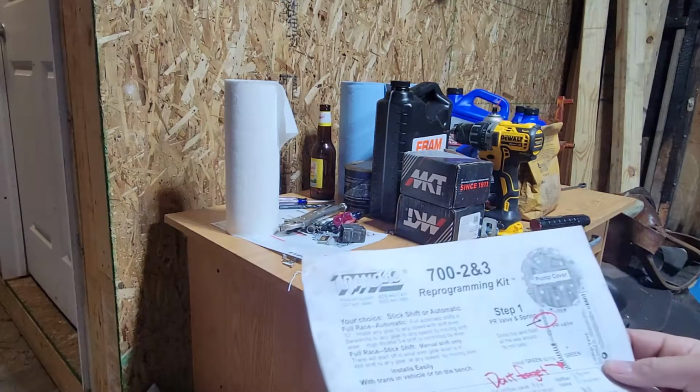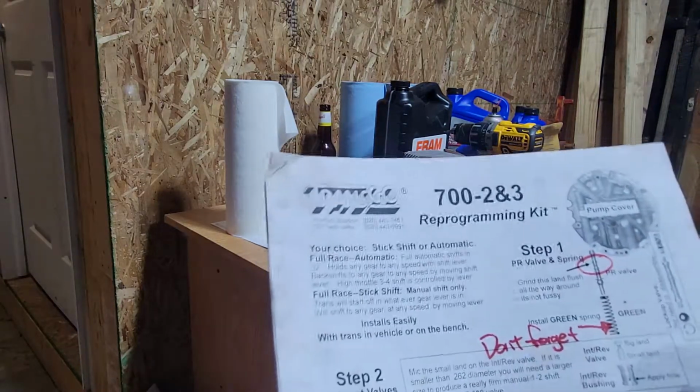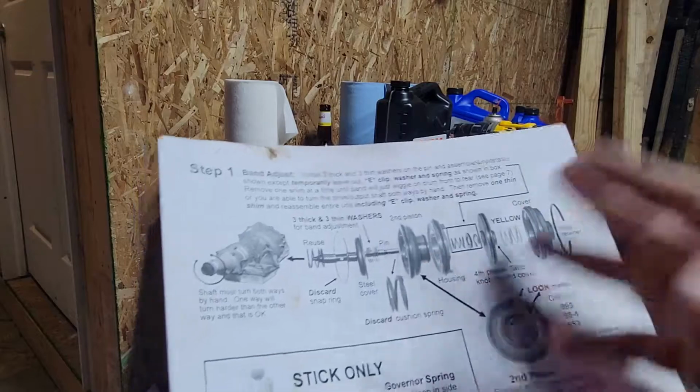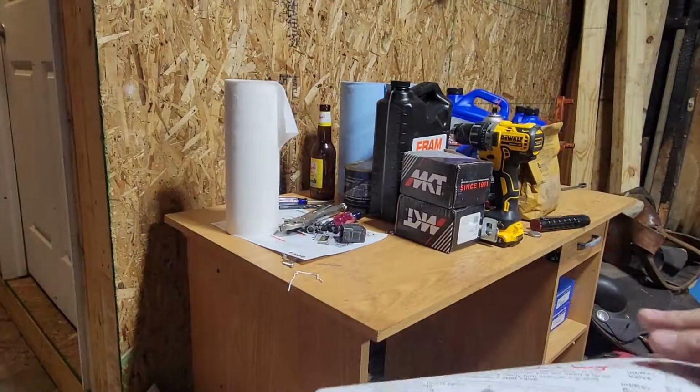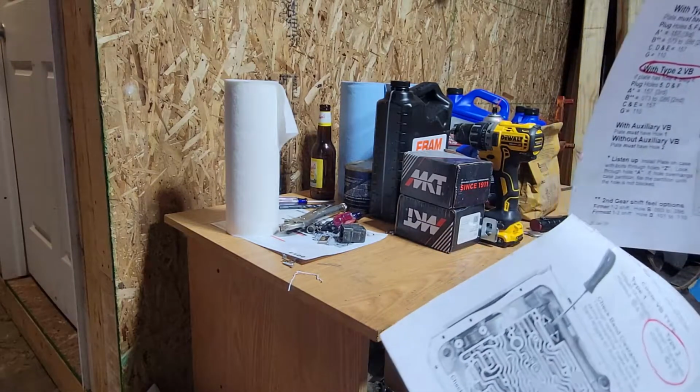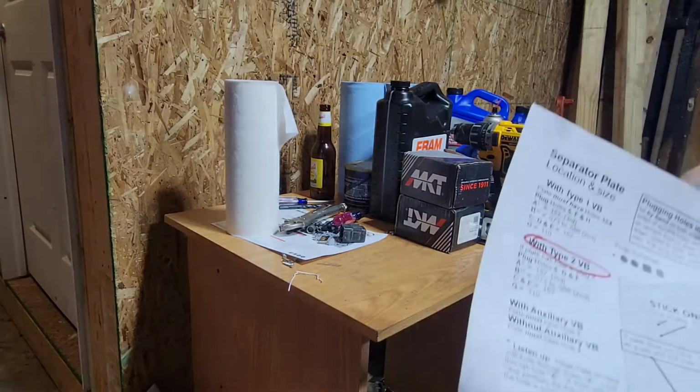So I topped it off and I manually shifted it on the stands again, and it damn near wanted to jump off the jack stand when you hit second gear, you know, because we do have this shift kit in it and that servo and all that stuff. Now, 1-2 shift is great, 2-3 shift is not.